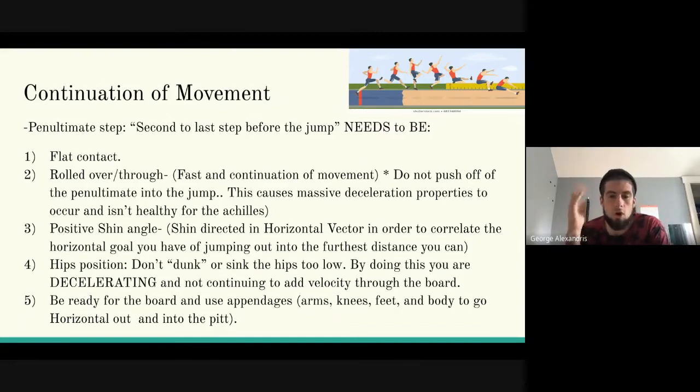The last property is just to be ready for the board and use all your appendages, your arms, your knees, your feet, your body to go horizontal out to the pit. And this is where technique comes into play. This is where acquisition of skill comes into play. Practicing the hitch, using your arms, hanging in the air, throwing the feet forward, right? Just continuing the movement into the air, because the jump's not over when you get into the air. It just doesn't end at the board. You got to be able to continue the movement.